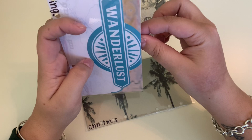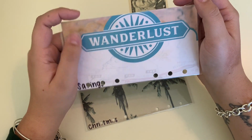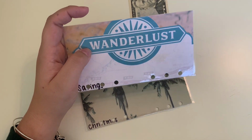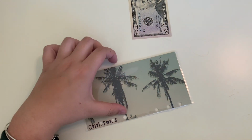Now I just finally finished my setup for my savings goal for 2020. So I think I'm gonna make a video on that, on not only my sinking funds that I'll be saving for, but also my goals for the whole year. So I'll make a video on that so everyone can see. And lastly, Christmas is getting $50.